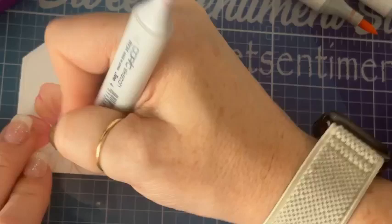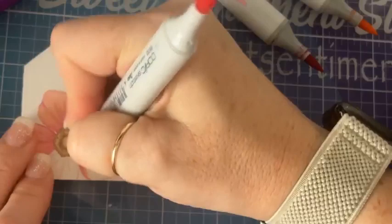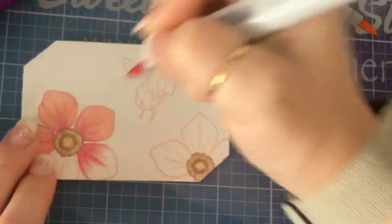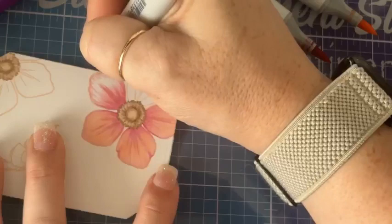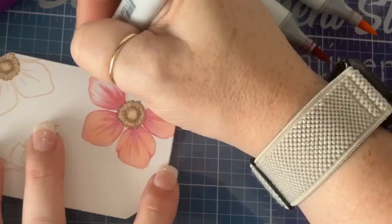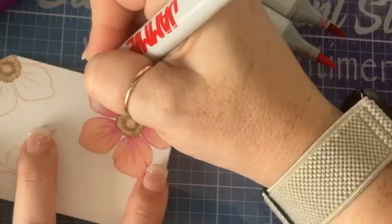And so what happens when you're using a glass mat is that you are trying to mix two things that don't mix, first of all. But then secondly, the oxygen dries out the alcohol and you're left with just pigment sitting on your glass mat. And if you don't have that carrier solution in your pigment, you're going to end up clogging your nibs. So I don't suggest it unless you have a very specific thing that you're doing.